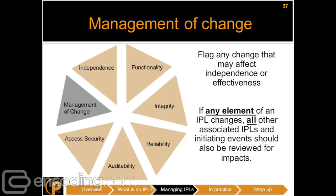That's saying that if any element of the IPL changes, or if any element of the initiating events change, we're going to need to make sure that we look at the whole system to make sure that we have not affected the independence or effectiveness of that protection layer and the initiating events. So there's a lot of work there. There's a lot more fine details in management of change for IPLs than there are for most management of change that we do.